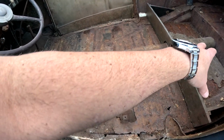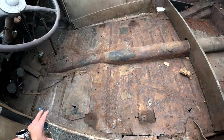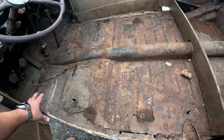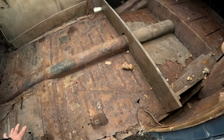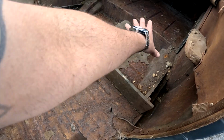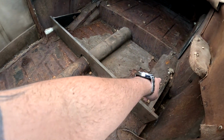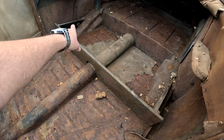So I'm gonna cut all this out. And then I'm going to just buy these long two pieces. They're $400 for these pieces right here without those. And I'm just going to cut around them and put the new pieces in. But what I am going to do is have those sandblasted along with the trunk pan.